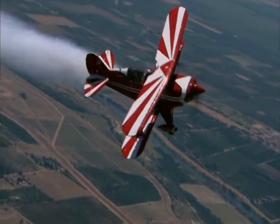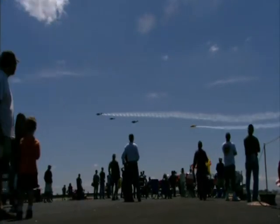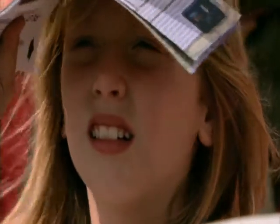He hopes to inspire a new generation of pilots along the way. I do it for the kids and for the community. I think it's really nice to get the community out to the airport, get the kids out here and see that there's something that they can aspire to do that's a little bit different from a lot of normal jobs. And it's just a lot of fun.